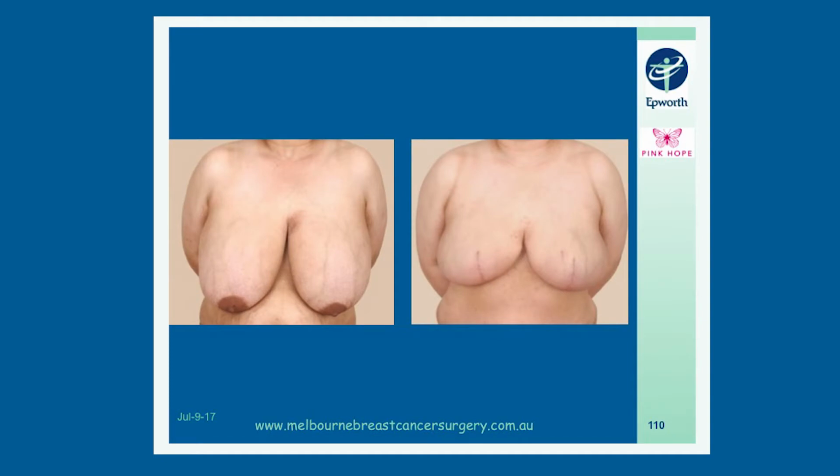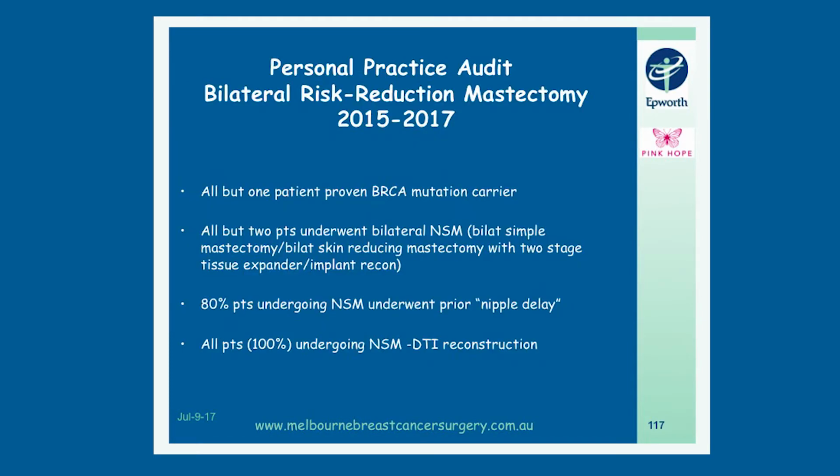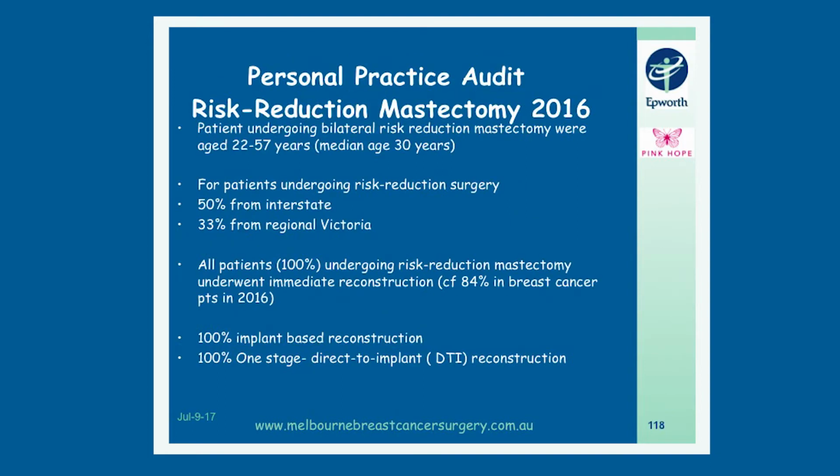I'll just move quickly over these ones. Looking back over my own practice over the last couple of years, and how things have changed from the 5 years before, there's probably no change. All but one patient was a proven BRCA carrier. All but 2 patients underwent nipple-sparing mastectomy, and 80% of those had a prior delay. All patients having nipple-sparing mastectomy had direct-to-implant reconstruction.